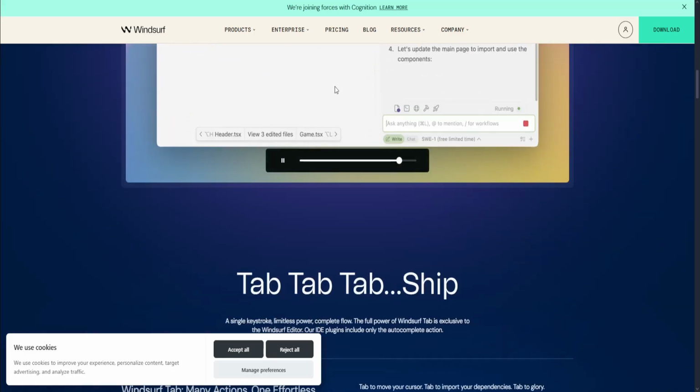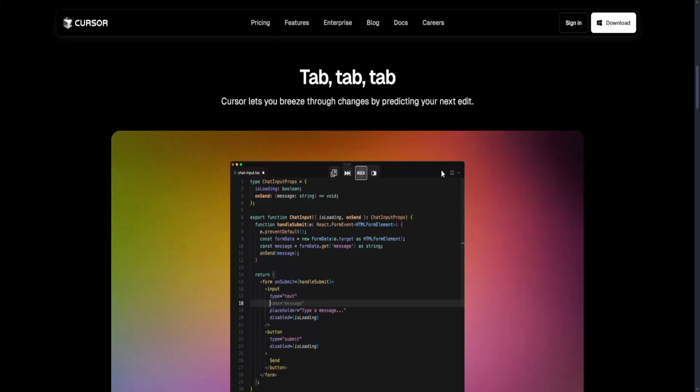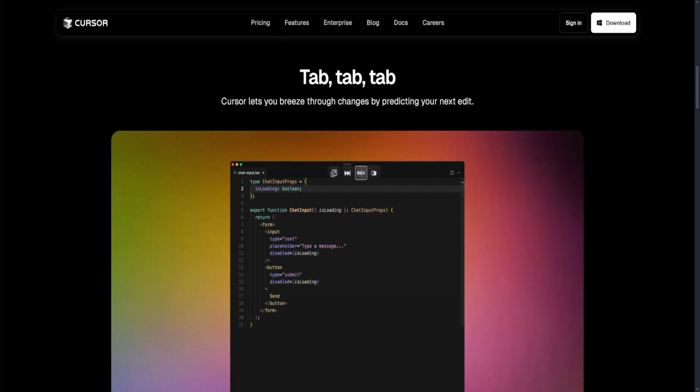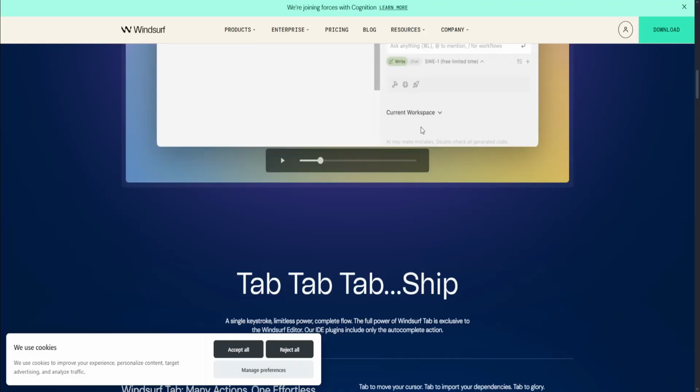So overall, if you want a familiar AI-enhanced coding experience, Cursor is the best option, and Augment Code is solid for team collaboration. And then Windsurf is the most future-focused IDE with AI agent partnerships.